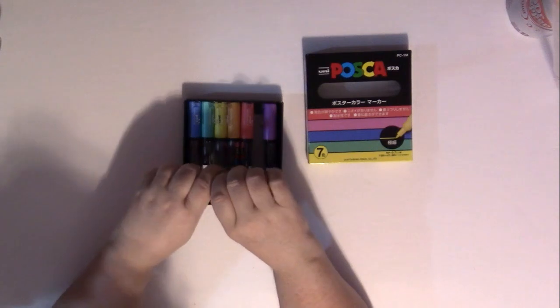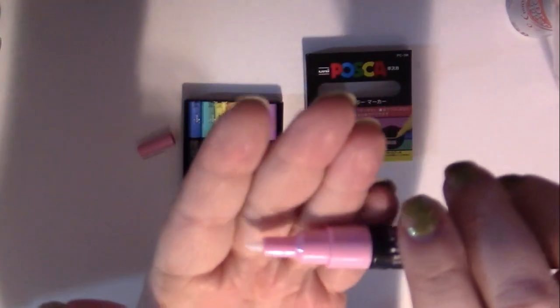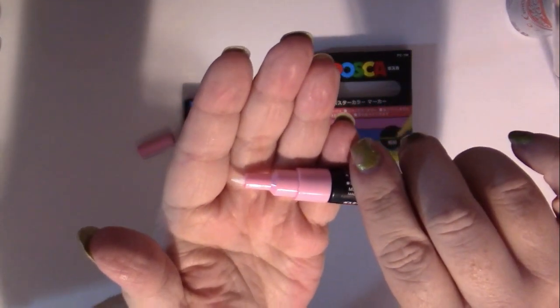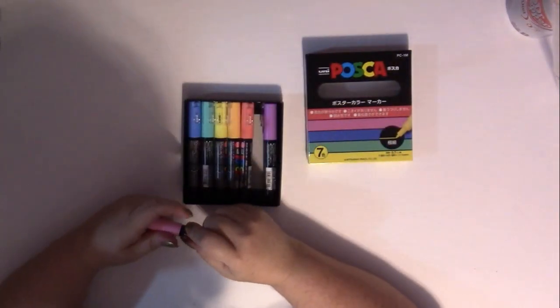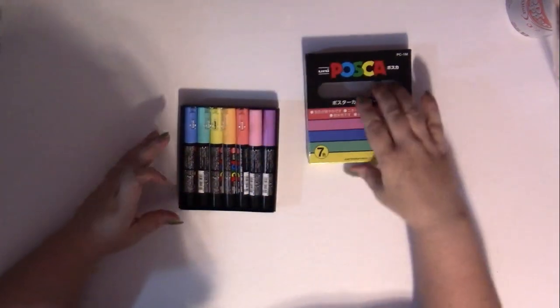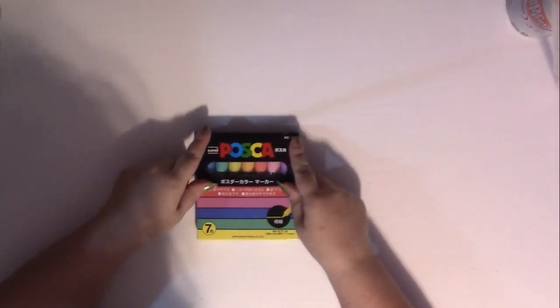I haven't used these yet. They just came the other day, so their tips are still white, but you can see how tiny that is. Very tiny. And I find them very useful for doing backgrounds and stuff in coloring books because you can get into the tiny spaces. So these are what they call the natural colors, and I think I would find it more apt to call them the pastels. But they are called the natural colors, and you can get them in all nib sizes.